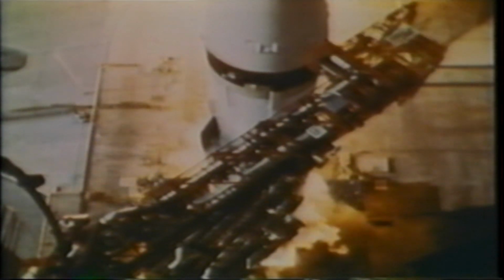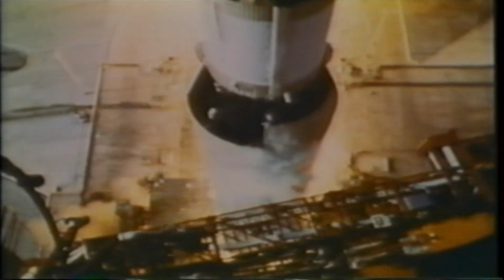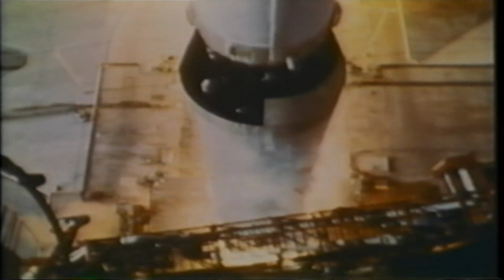Exciting show to see the arms coming back and then the hold down post-release, and it would start to climb out much, much slower than the shuttle today, and it just sort of held on to you for quite a while going up as it tried to clear the tower. It was gorgeous.